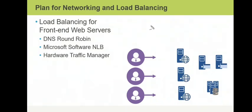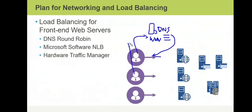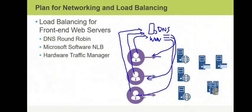One is to have our clients go to DNS, and DNS can have 3 different IP addresses listed for the same name. And when the first client requests that name, they'll be given essentially the list with the first address at the top. When the second client makes that same request, they're given the same list, but with the second address at the top, so that's going to be what they connect to. Third client makes a connection, we round robin, and the third address is what's given to that client. When the fourth client connects, then we'll go back to the first one again.